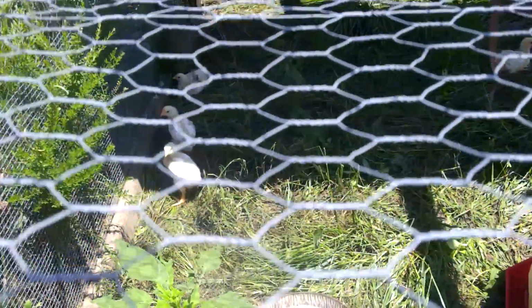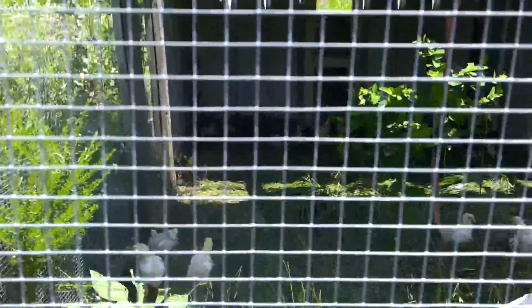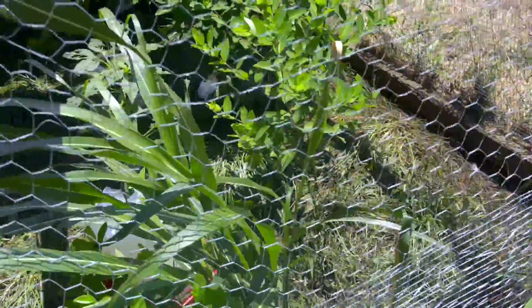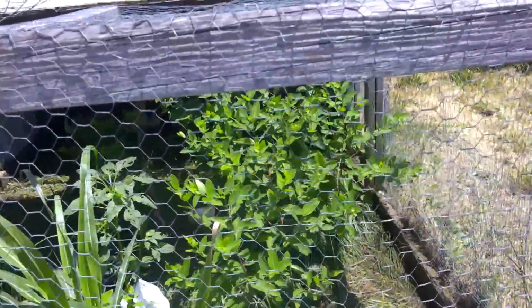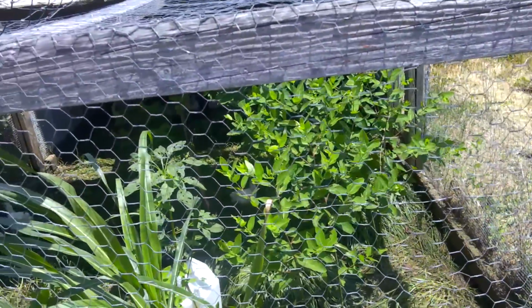And these guys are loving the new digs. It didn't take them hardly any time at all to get the grass crunched down here. I don't know if you can see the others way back up in the shade, but I get the feeling they were really ready to get out of the brooder anyway. And I still got some tall grass in there, but I think that's okay too because that provides a little bit more shade for them.